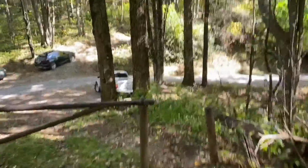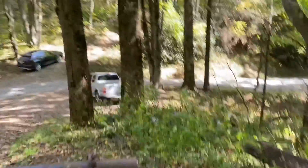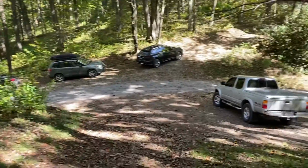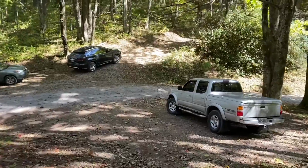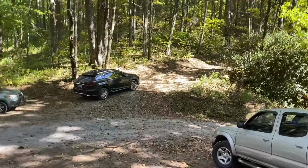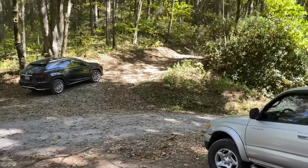This is a gravel road for a long ways, and this is what it looks like. I don't know what that trail over there, I don't know where that goes. It's not on the map.